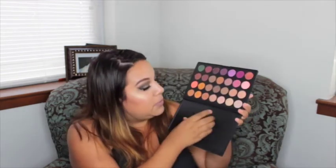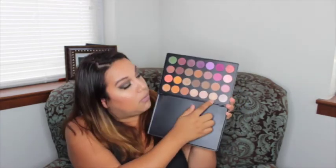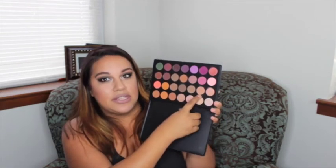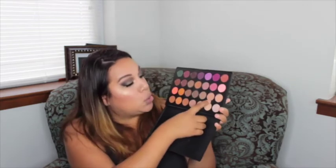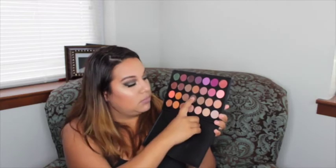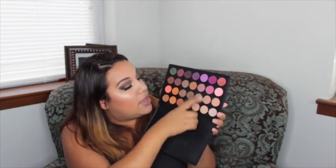For my eyeshadows, I have been reaching for my Morphe Jaclyn Hill favorites. The only ones that I have really been using are this light brown shade right here that's really similar to a creme brulee or a Bobbi Brown Toast, and this warm chocolatey color right here. Those are the ones that I've been reaching for the most.